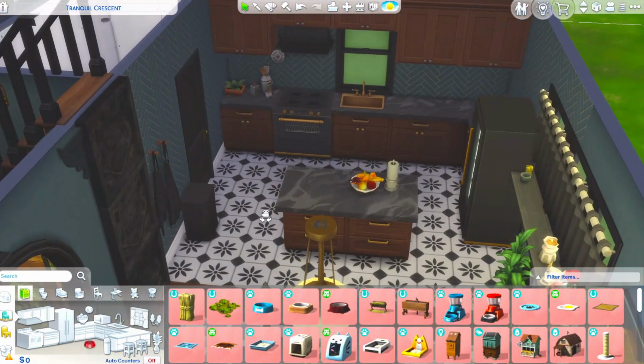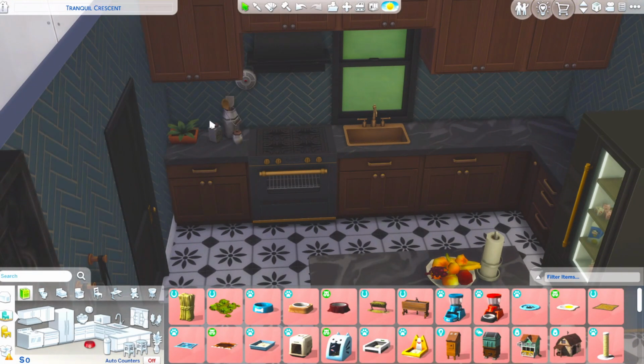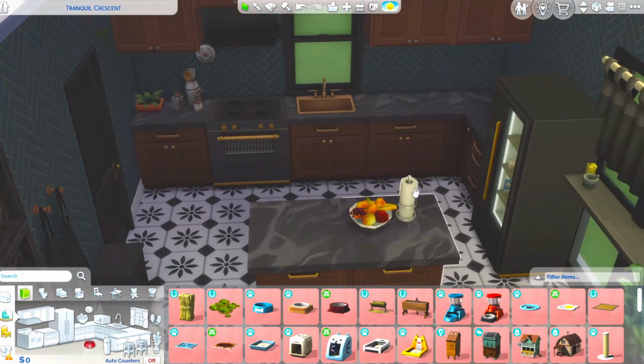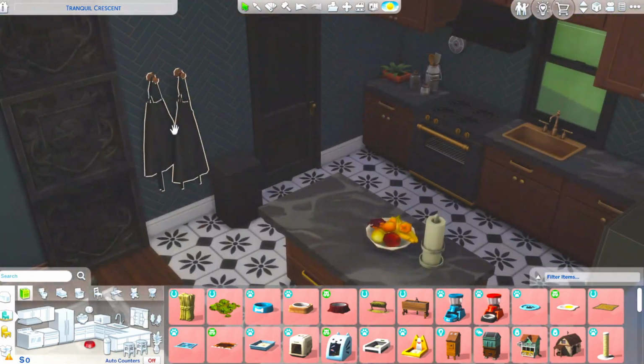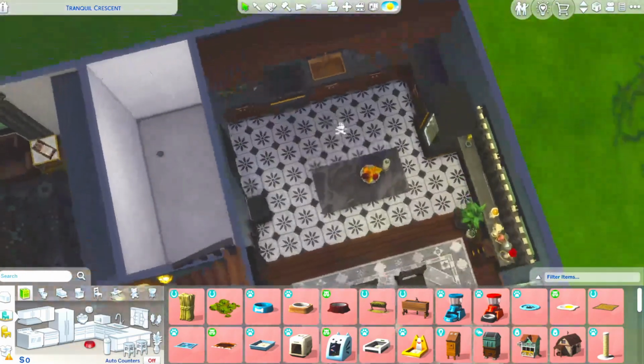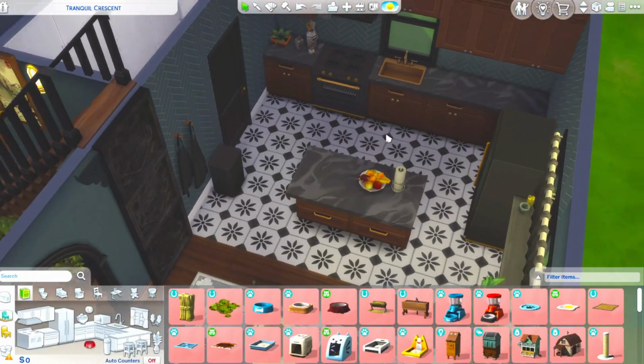And here's the kitchen. I couldn't do a whole lot with my clutter. Got a clock, stuff you'd use for cooking, a plant, fruit, paper towels, some of these things. Then a nice apron up on the wall. So it's a decent kitchen. Flows well. Didn't have any extra money for the marble flooring, unfortunately.